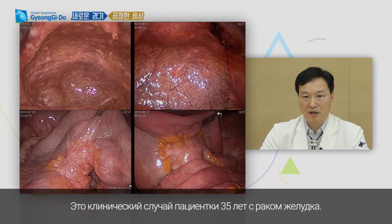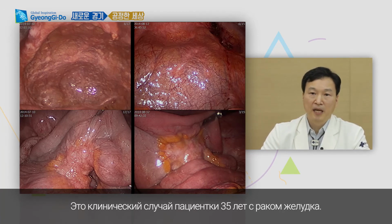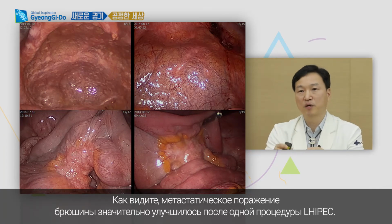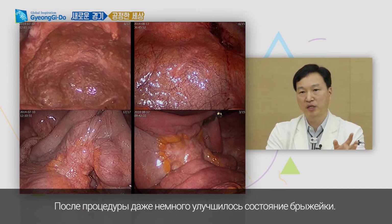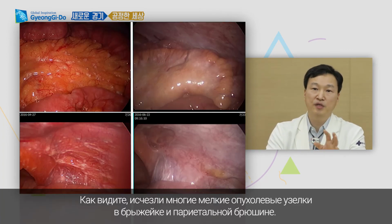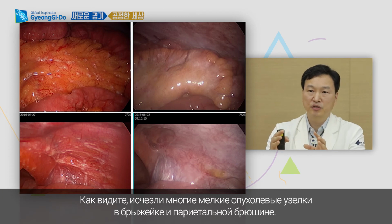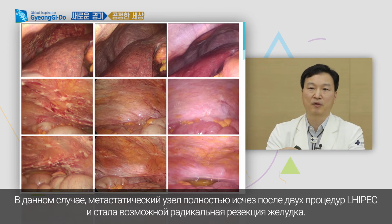This is the case of a 35-year-old female stomach cancer patient. As you can see, the peritoneal lesions were much improved after one session of LHIPEC. Even the mesenteric shortening was slightly relieved after the LHIPEC. Many peritoneal seeding nodules in the mesentery and peritoneum have disappeared. In this case, the peritoneal metastasis nodules completely disappeared after 2 sessions of LHIPEC. Radical gastrectomy could be done.